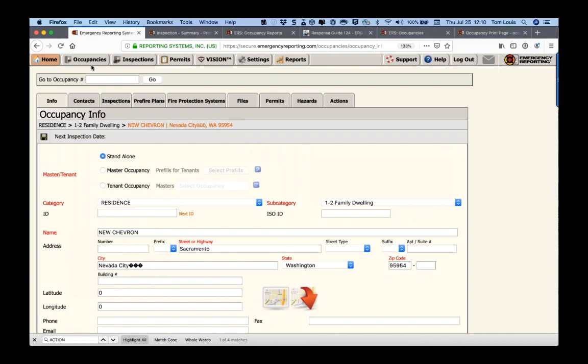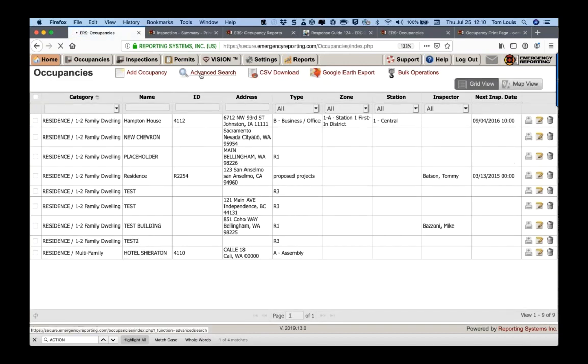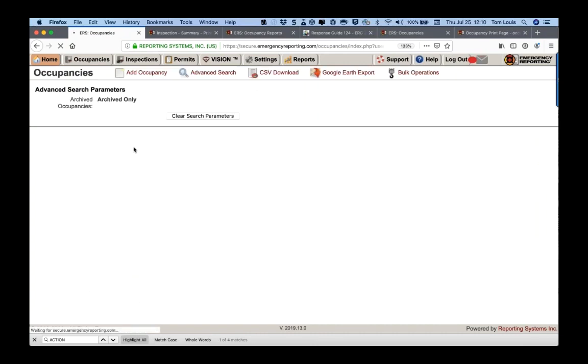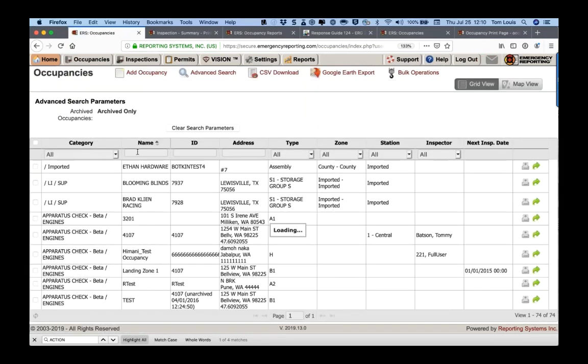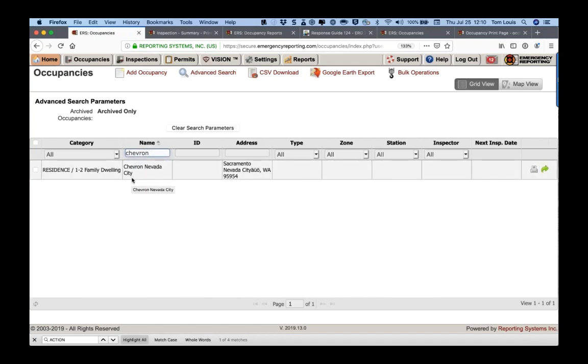The good news is, under advanced search, you can see archived occupancies. And there's my old Chevron. If I need to pull down the data from when it was the old Chevron, all I have to do is click unarchive, and I'm good to go. All of its historical records are preserved and can be grabbed again. Awesome question. Hope that helped.